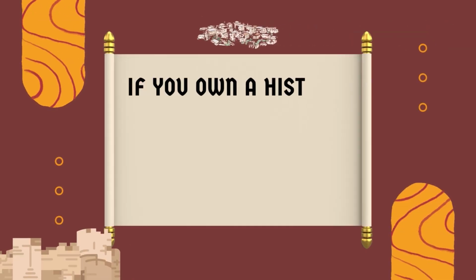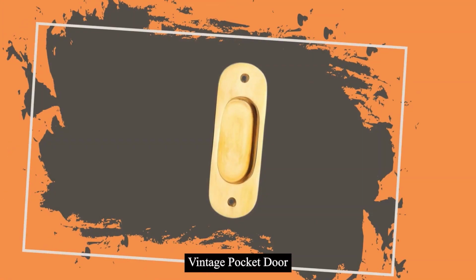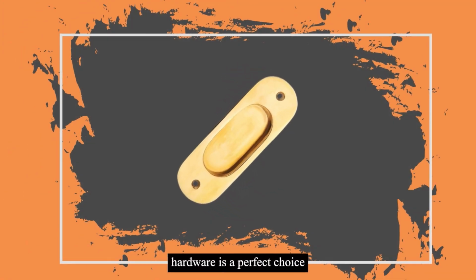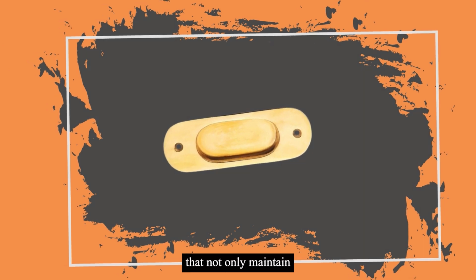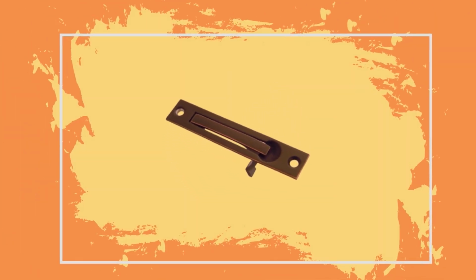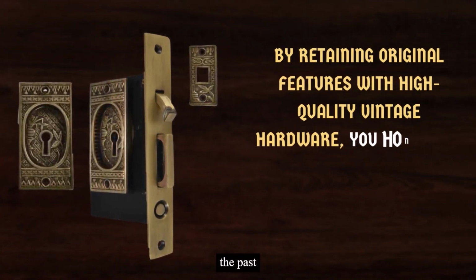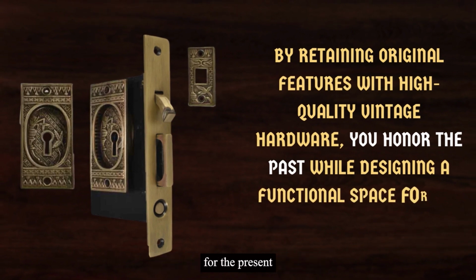If you own a historic property, preserving its architectural integrity is crucial. Vintage pocket door hardware is a perfect choice, offering authentic period details that not only maintain the historical significance but also showcase its unique character. By retaining original features with high-quality vintage hardware, you honor the past while designing a functional space for the present.